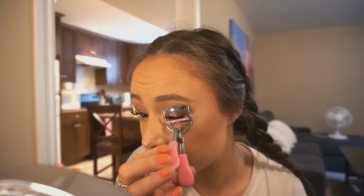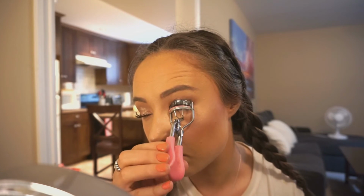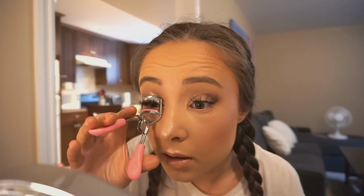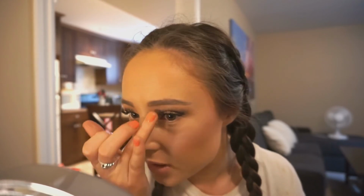So anyways, next thing I do is curl the lashes and blend them in with my lashes. I need to get new tweezers. I mean, it works, but they're not ideal. But these to me look like extensions at a much cheaper price, because I've had them for ages.